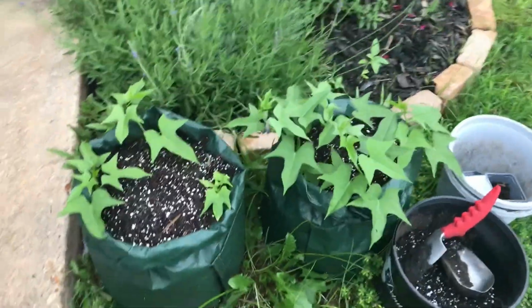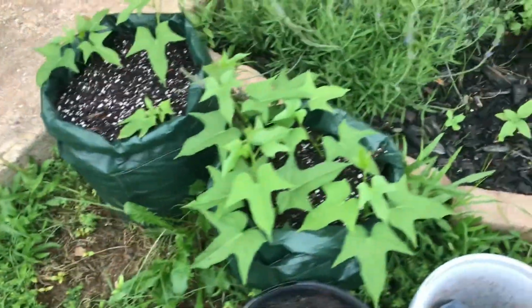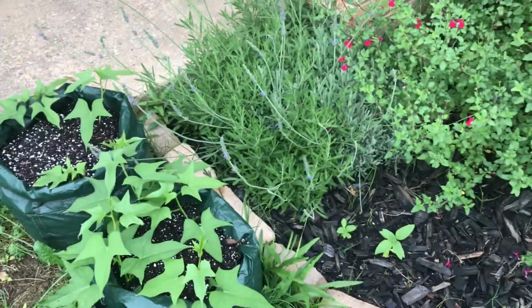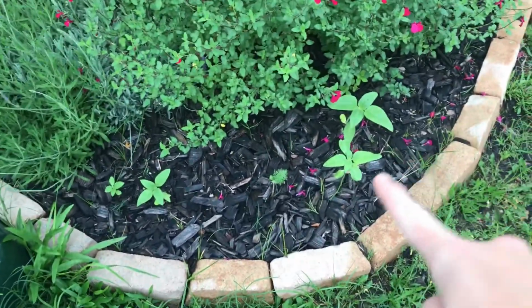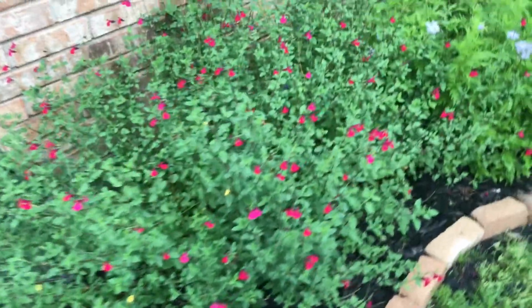Potted up some extra sweet potato slips I had in these grow bags. I'm kind of doing a test to see if they grow better in grow bags or in the in-ground garden. Pollinator Garden, we have some sunflowers coming up, some dill that I'm trying to get going, but it's just been lagging. It's a little too warm.